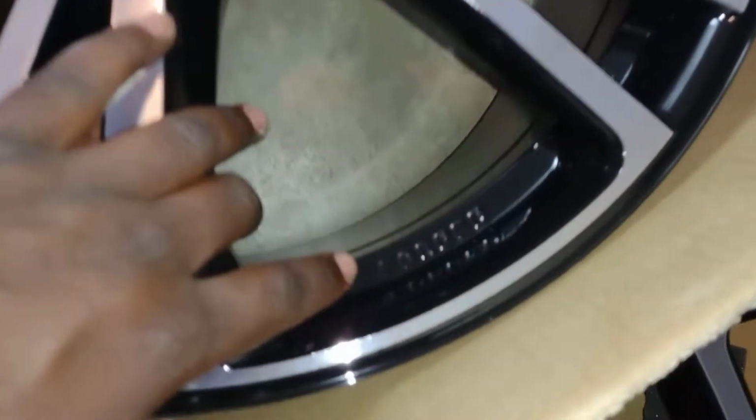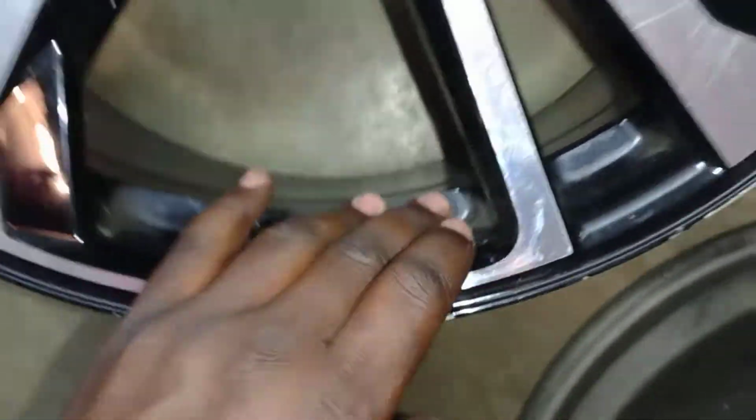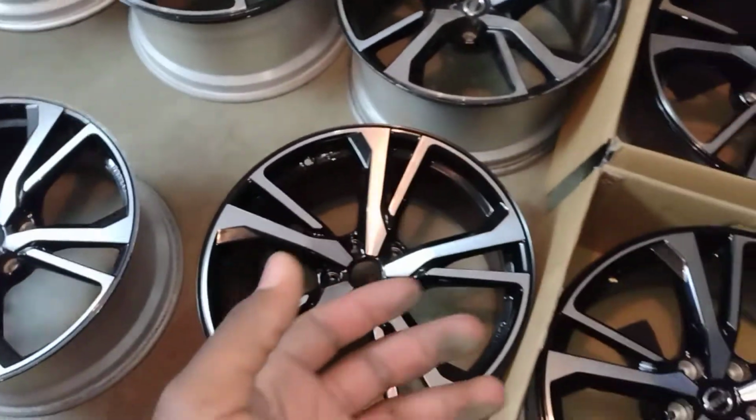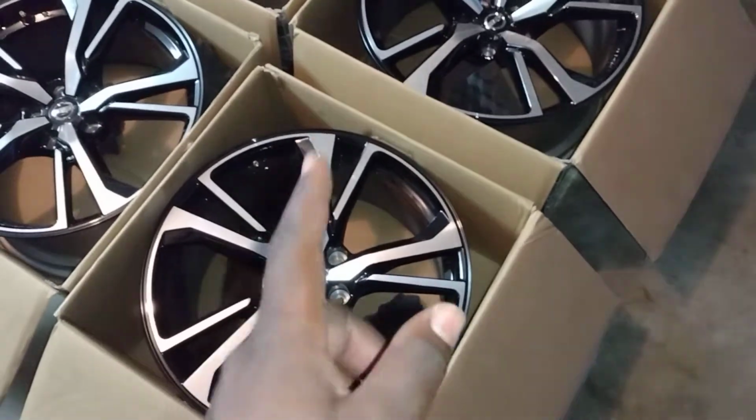These are forged wheels. It does say it somewhere here. Yeah, forged wheels by Rays Engineering. This one right here. There you go. Forged Rays Engineering wheels. So they're nice, well-made wheels. The weight on them, rounding up, is 24 pounds.